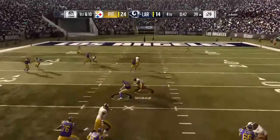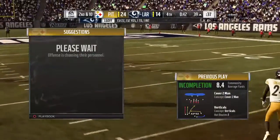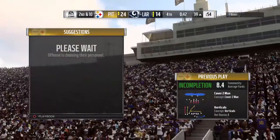Goff. And it pops free. The collision there jarred the ball loose and brings up second down. Now the Steelers use the first of their 3 timeouts. That'll leave them with 2 remaining. We'll be back after this.